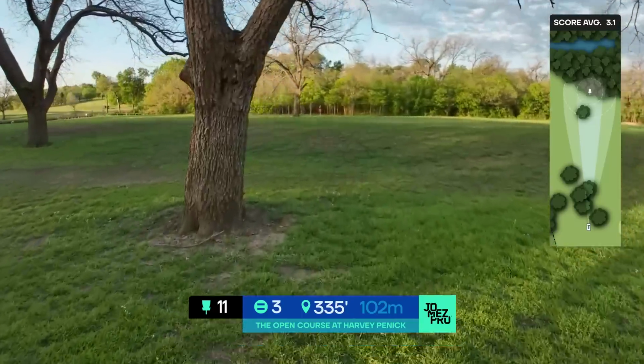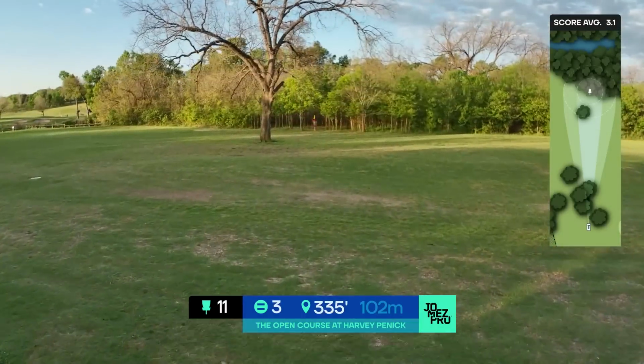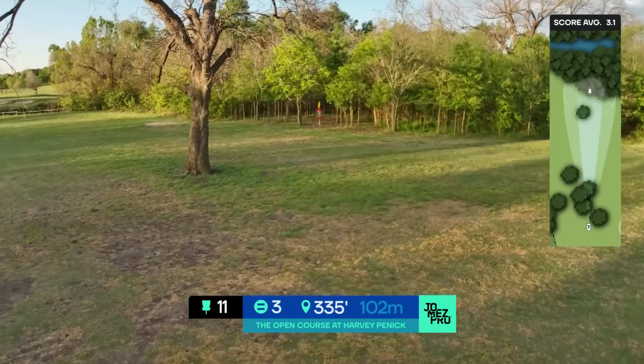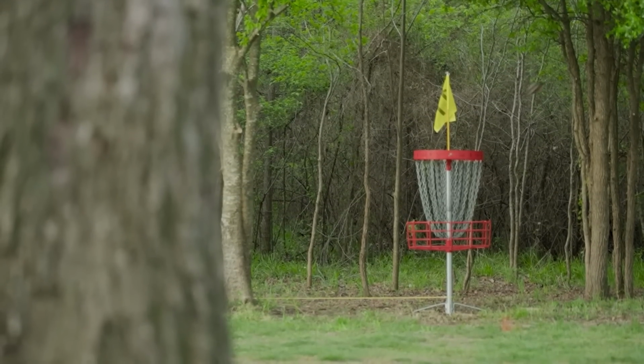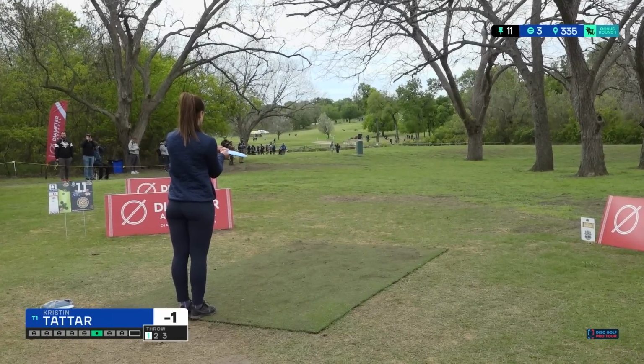100%. Hole 11 at 335 feet. You think, gimme, but all those trees in the front, all the little tiny gaps. The only 2 really feasible gaps are a right-hand hyzer all the way to the right-hand gap, or there's a turnover gap on the left side. But the wind today was right to left, and it makes that turnover a little bit more difficult.